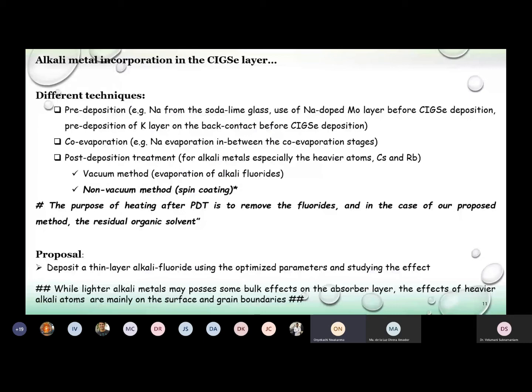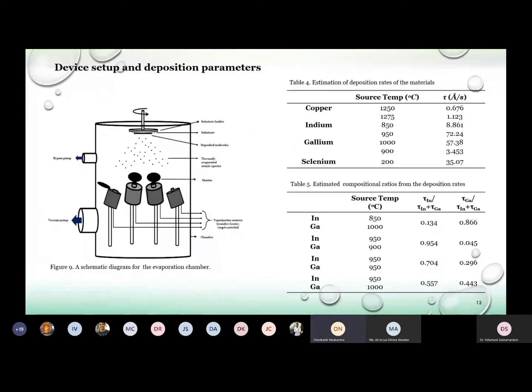This gives a schematic of the evaporation chamber we are using for our evaporation in figure 9, where we have our 4 source metals. From our study, we tried first of all to find out, for our chamber, how to optimize the deposition rates of the different sources given in table number 4.